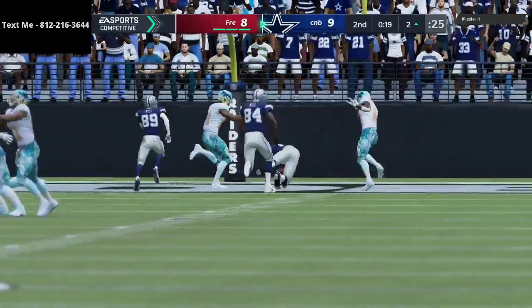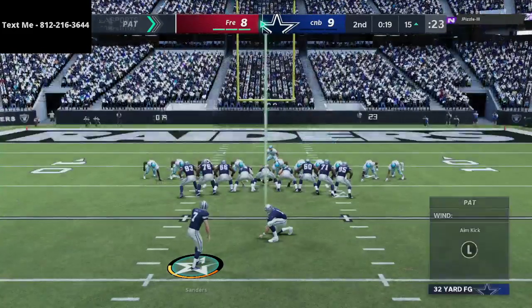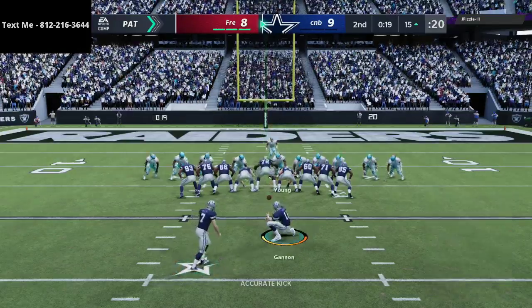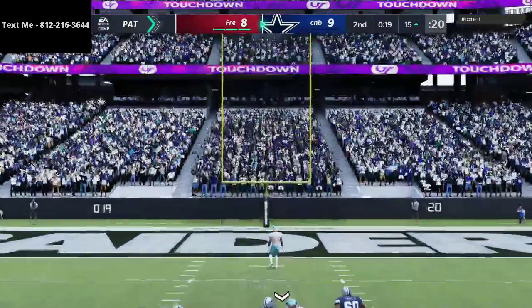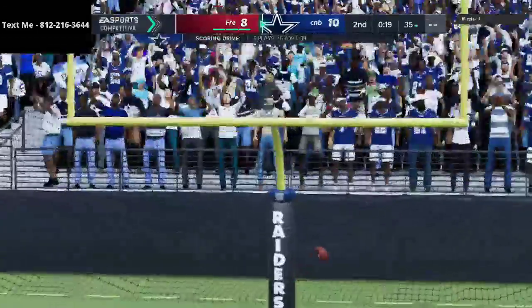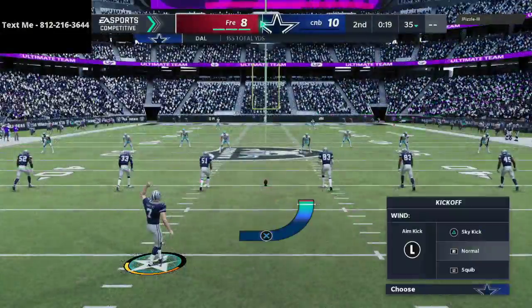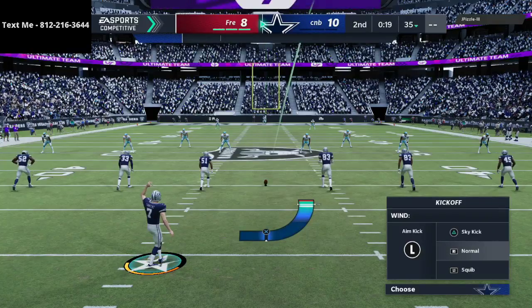We're not going to chase the points just yet. I think he's going to continue to do stuff like that, so we might be able to catch him next time with like a fake field goal block or something like that. So 19 seconds left. So that was a big drive for the offense right there.